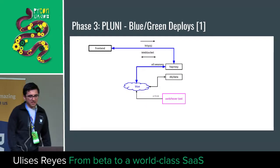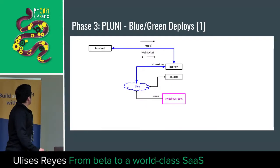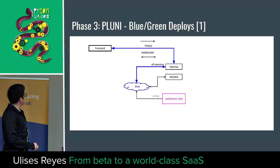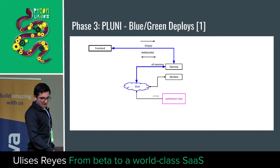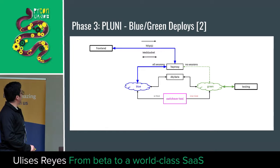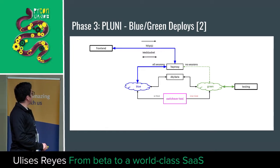So basically, I guess the key here is that you have a load balancer. You have a way of saying, route all the traffic to this environment. So in this case, it is blue. It is active. And as step number 2, you actually launch a completely new environment. And as you can see, there are no connections. There are no sessions. It is hidden behind the scenes.